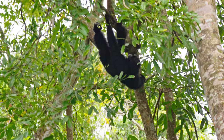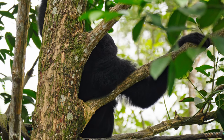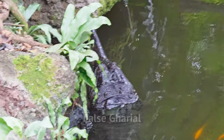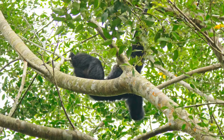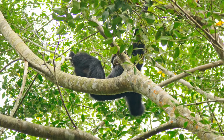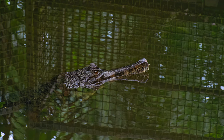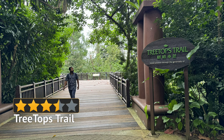The siamang is an endangered gibbon. I'm very confused why they put him here, because look who's below. If one day they stop seeing him, the crocs might know where he went. The treetop trail gets a 3.5 out of 5.